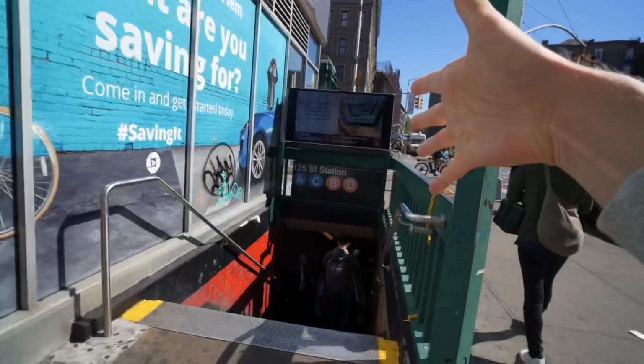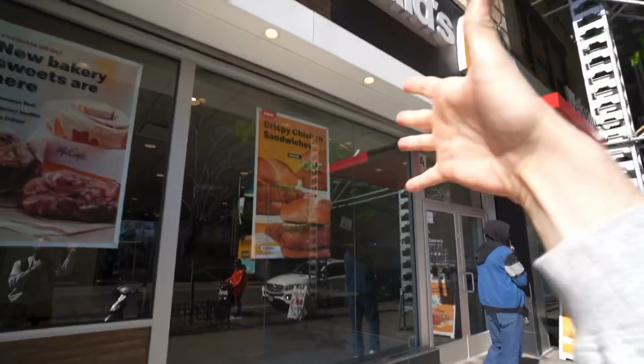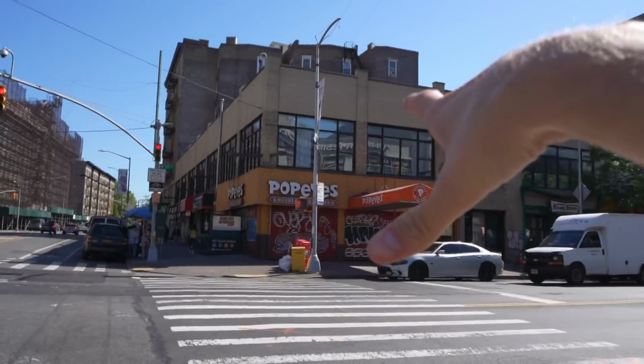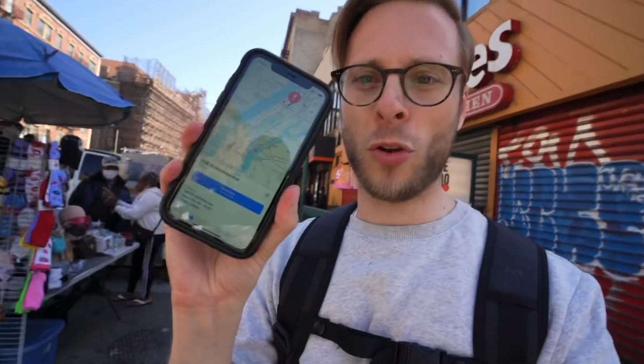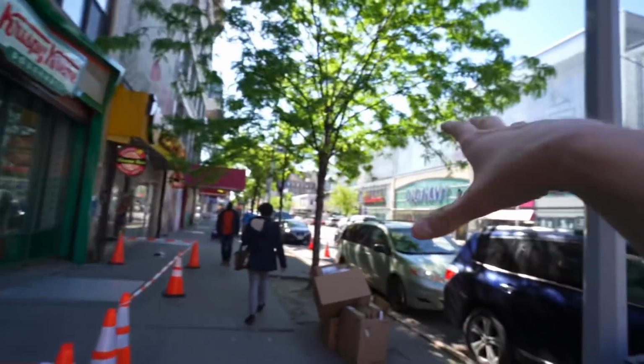Not a bad commute from Lower Manhattan. Here we are at 125th Street, where you can get the local and the express, a knockoff chicken sandwich from McDonald's, or the real deal from Popeyes across the street. Except if it's closed for some reason. Best of all, this area where we got off is only 3 minutes away from the building, which is just down the street. And this area's got a bunch of stores and some pretty sweet street art.